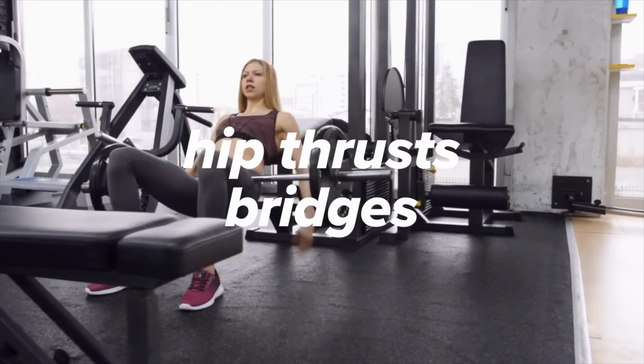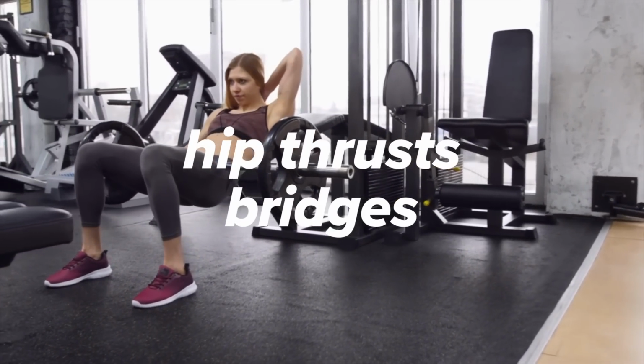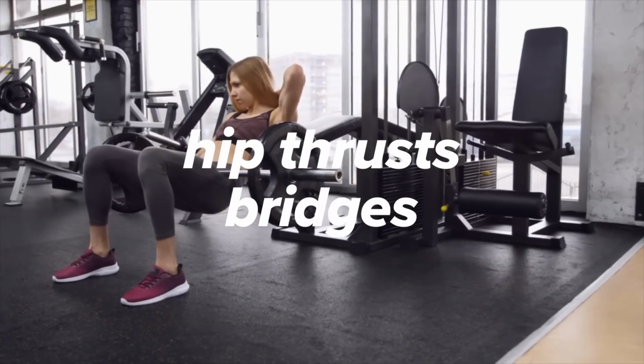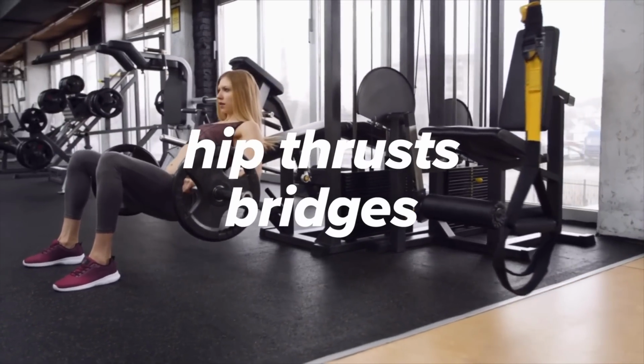You've also got hip thrusts and bridges at your disposal. But once again, being careful of the variation. Single leg hip thrusts are gonna recruit a ton of hamstring and inner thigh because they're gonna be big stabilizers. And then elevated bridges tend to bias the hamstrings as well.